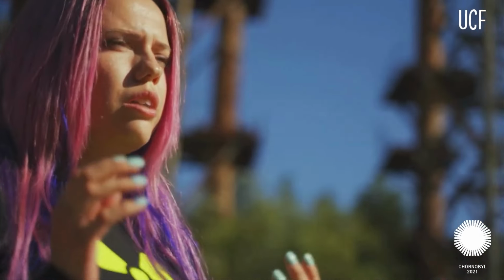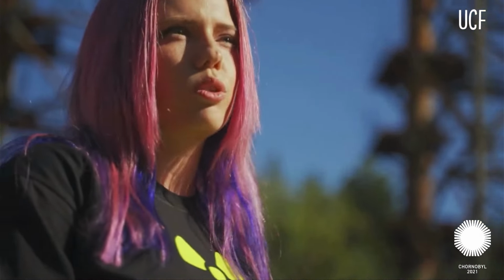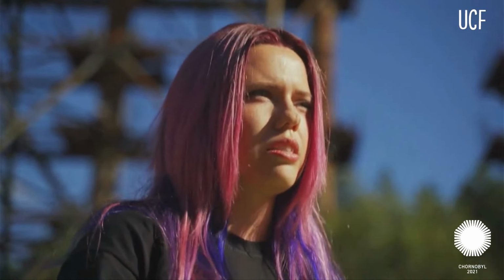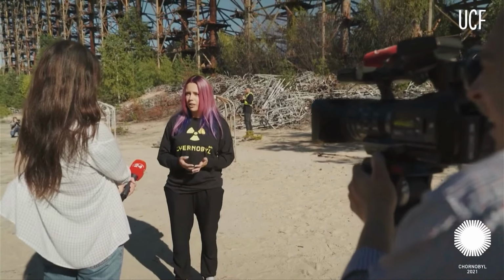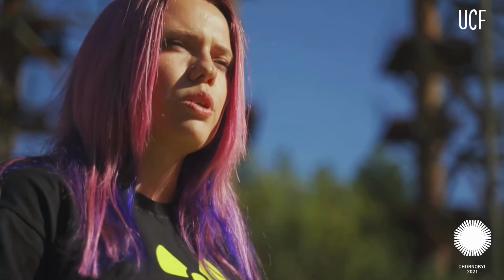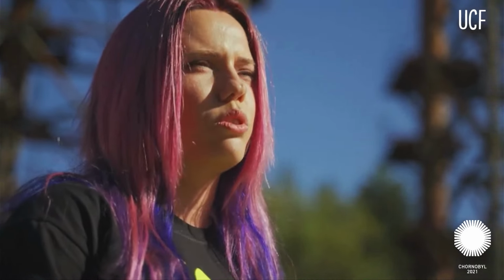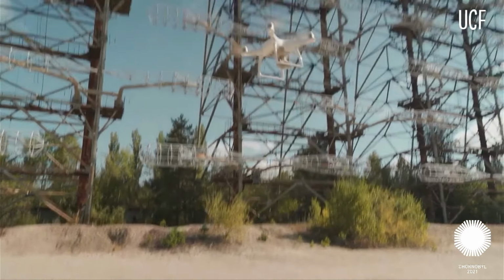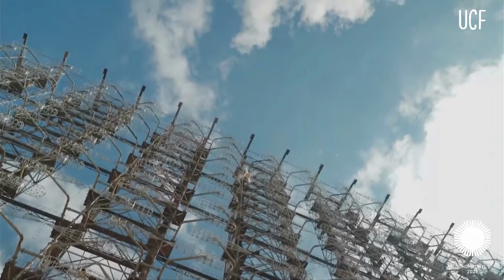We're going to show all the locations that are available here today. We're going to tell the stories about the places. We're going to show the current condition. We'll measure the radiation rates. And also we're going to share some of the information through VR solutions. First of all, there will be a 360 solution in some of the areas that cannot be accessed by people, but the drones can have access to them.